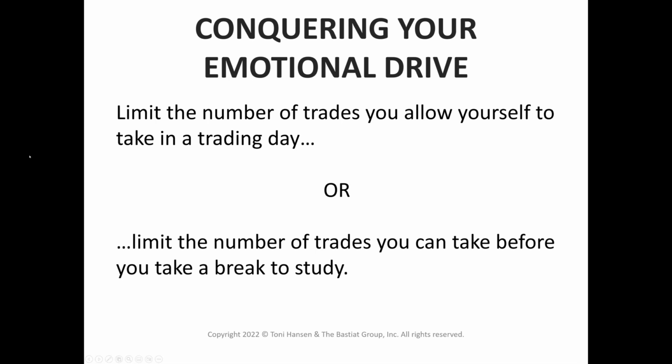So you can also set a limit, like say, hey, you know what? I'm going to allow myself so many trades, and then I'm going to take a break to study. I'll take a break to go back and look at my journals and just step out, get away from the market for a little bit. And that can always help refocus as well.